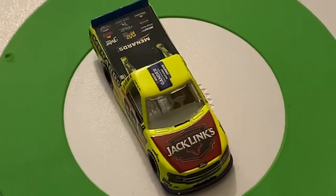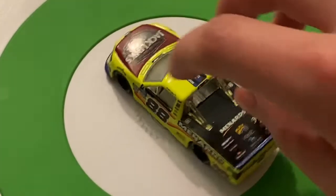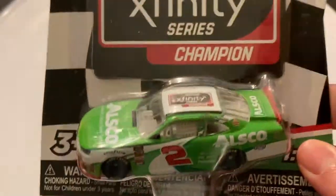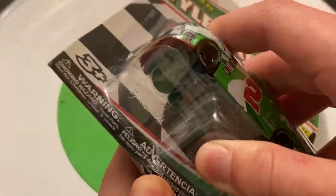I'm also going to try to go a little quicker through all the cars because I don't want this to be a 40-minute video like my other ones are. Moving on, let's move on to the next championship car, Tyler Reddick.